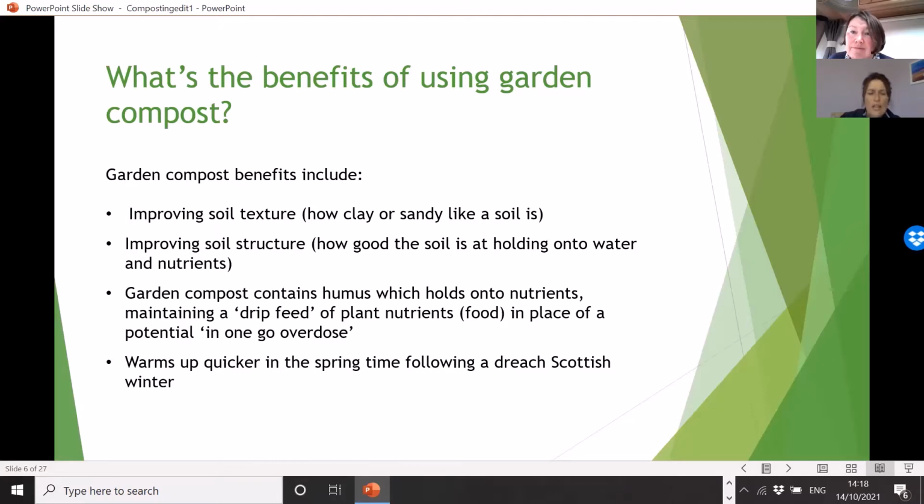Soil structure is all about how the soil actually holds on to water. You want it to hold on to water enough that the plant's roots can get a drink of water, but you don't want the structure so boggy that it's actually holding on to too much water and the roots are rotting, sitting in water. So again, garden compost can improve soil structure.